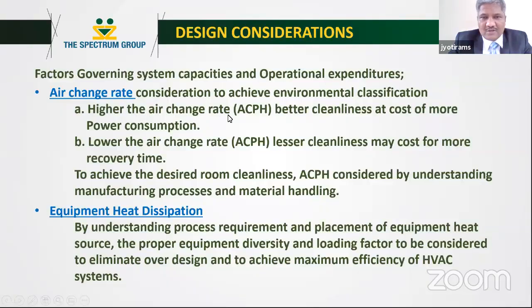If we consider a higher rate of air change, that will be better for the cleanliness of the system, but it will cost more in power consumption. Lower air changes mean less cleanliness and may cost more recovery time. So recovery time is also important. We have to ensure that we design a system with optimized air changes, and this will reduce our load on the power and operational cost, but at the same time we are able to maintain the room hygiene classifications, and we should be able to achieve the recovery rate as mentioned in ISO 14644.